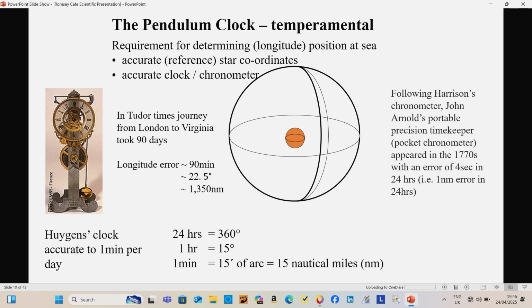Now, I'll mention just a little bit about Harrison. Good precision timekeepers appeared in the late 1770s with an error of about 4 seconds in 24 hours. That's a great improvement when trying to determine where you are using a chronometer.